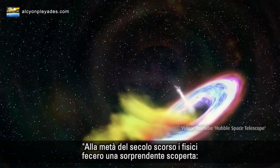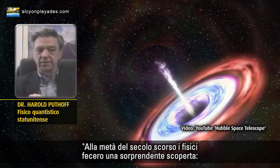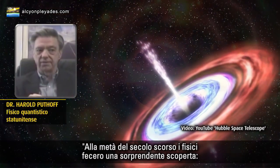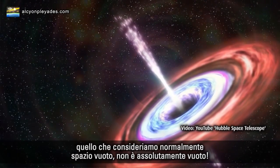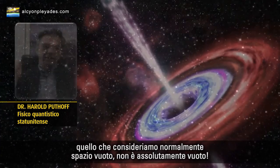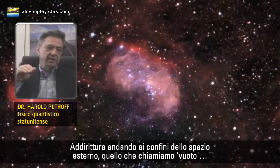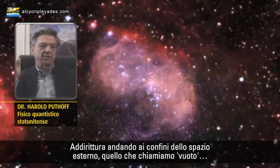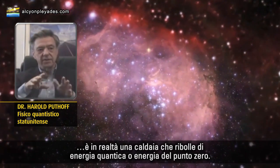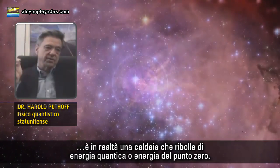In the middle of last century, physicists made an astounding discovery, and that is what we ordinarily consider empty space isn't empty at all. Even if you go to the far reaches of outer space, it turns out that rather than emptiness, what we call the vacuum is really a seething cauldron of what we call quantum energy, or zero-point energy.